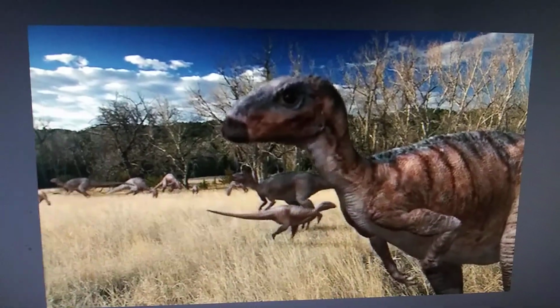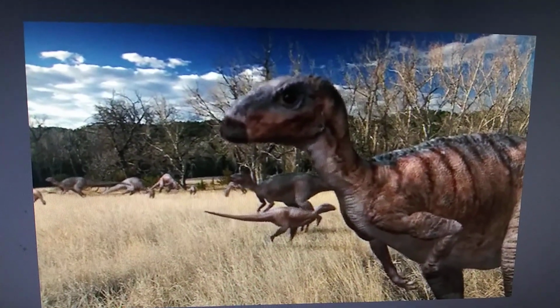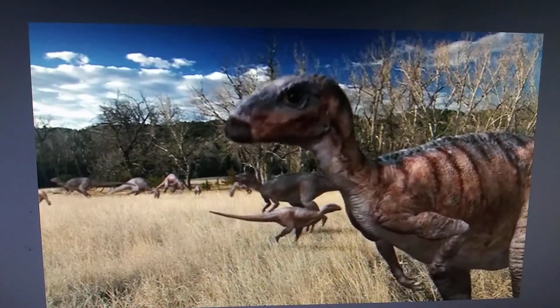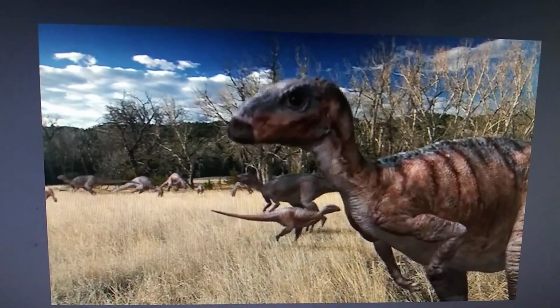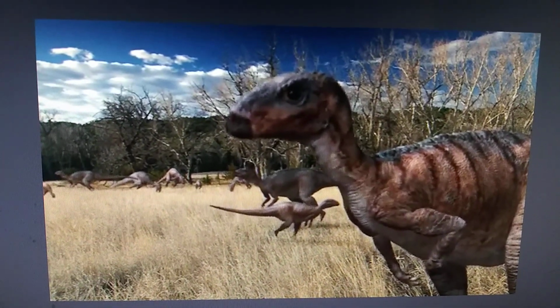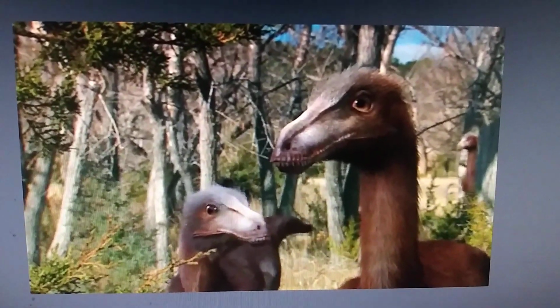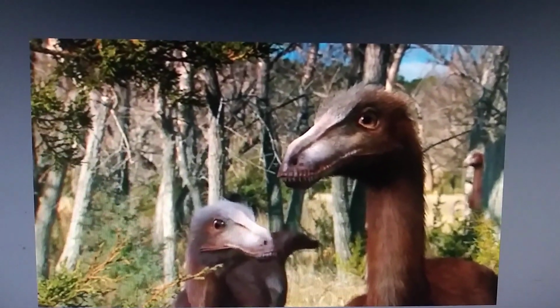Orodromeus, a species of ornithopod. And they look kinda cute, actually. And a Troodon. And there are some inaccuracies.